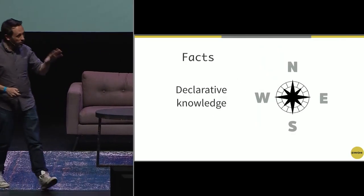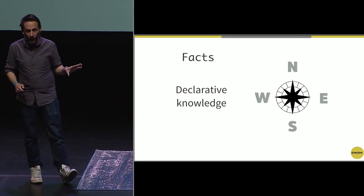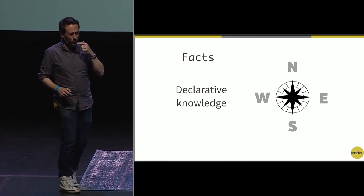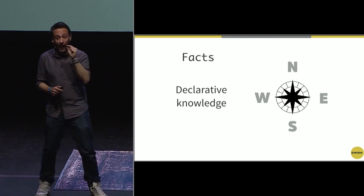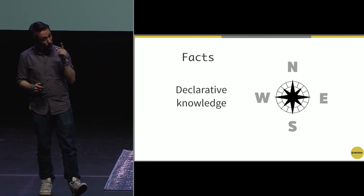All right, so we're really bad at facts, declarative knowledge. We're awful at this stuff. What is the capital of Uganda? Somebody's good. Kampala, right? Typically, that's really hard. That takes a lot of mental effort to remember. We're not very good as humans at doing that stuff. We're really bad at remembering facts. It takes effort for us to do that.